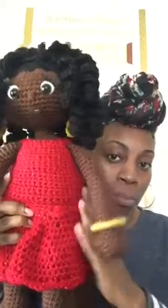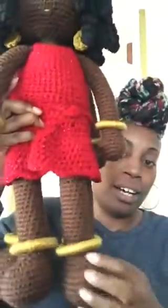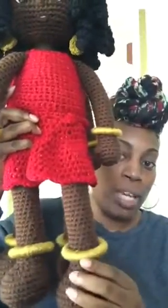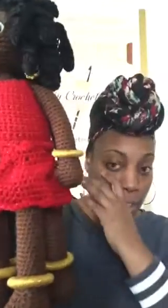Now her clothes are not removable. These clothes do not come off. The bracelets and the anklets are not removable either. So what I did, of course, is I put these on before I sewed on the limbs.